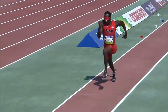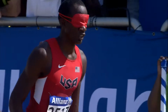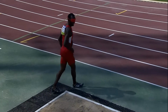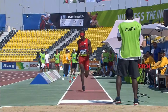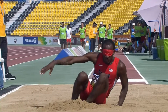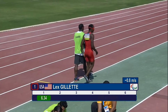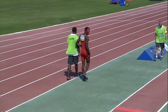And it's the first attempt of Lex Gillette in the long jump. Gillette, the reigning world champion, silvers in each of the last 3 Paralympic Games, the first of which in Athens when he was 19 years old. Lex Gillette, the athlete with a copyrighted quote. He's the only, I think, the only athlete competing this week with a copyrighted quote. His quote is, "There's no need for sight when you've got vision," and how fitting, as he jumps for glory here. Muradov 5:99, but now Gillette is in the lead, 6 meters 34.